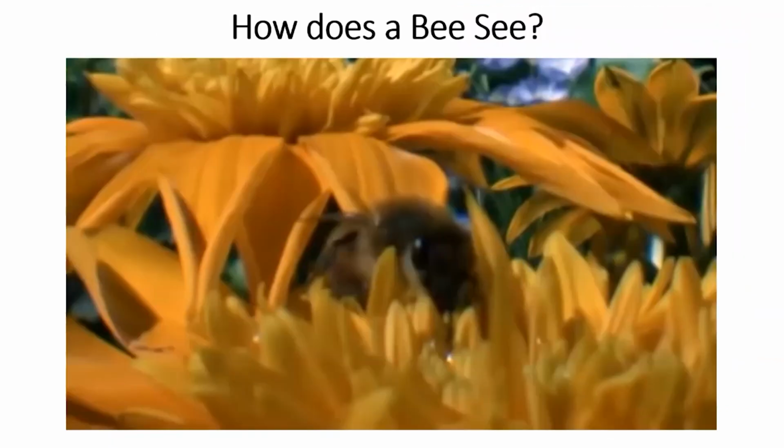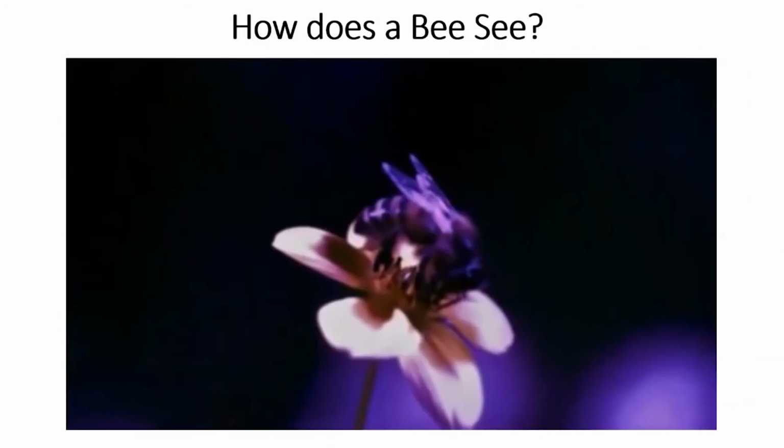Now, how does a bee see? A bee is, what is it, a vertebrate or invertebrate? Does it have a backbone? No, so it's an invertebrate. But how does a bee see? It doesn't see like we do. So a bee sees differently than a human. And its eyes are what we call compound eyes. They have many different eyes, so that's a whole other subject.